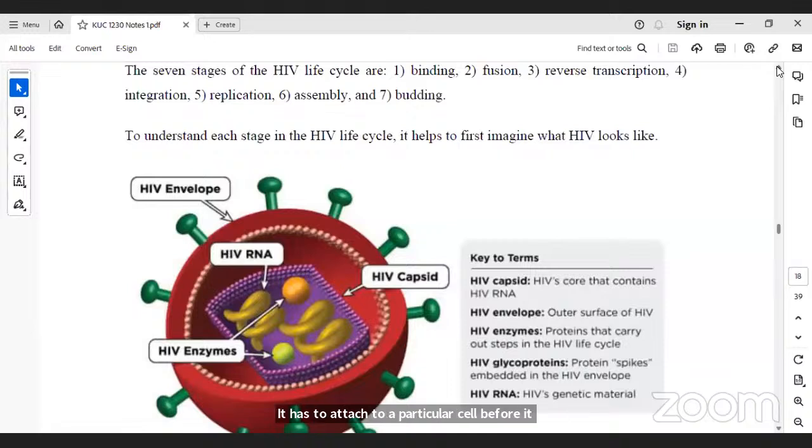To fuse is to join. So as it attaches, then it fuses, it joins up with that cell. So the HIV virus then enters, fuses, disappears into that cell. Upon getting inside, the genetic material of the virus begins to be replicated, begins to be transformed. The virus itself does not have the mechanism to do that.